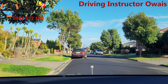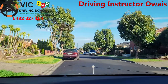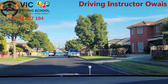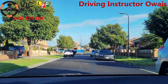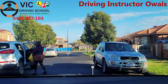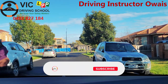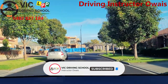So checking is the last thing you have to do after putting into drive. Yeah. And you can go. Be careful here. Yes. I don't think we should wait here. I think we should cross. Wait. You see? It's a good decision to wait. Turn left.